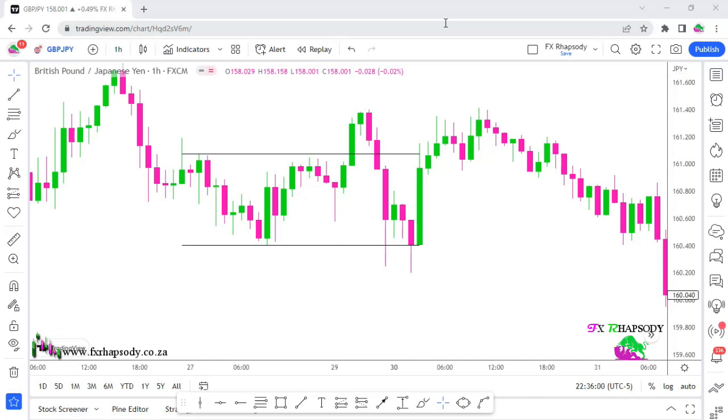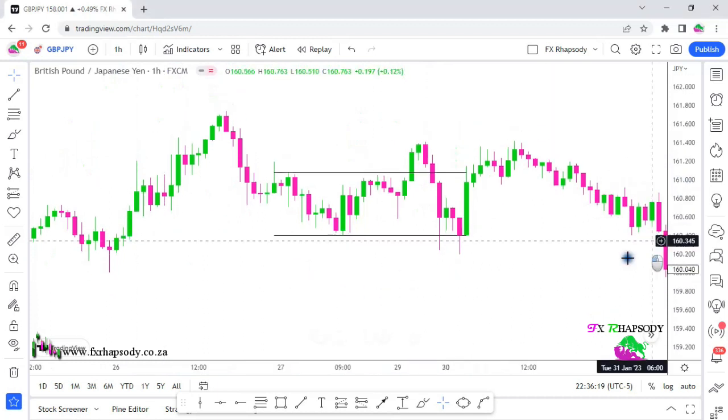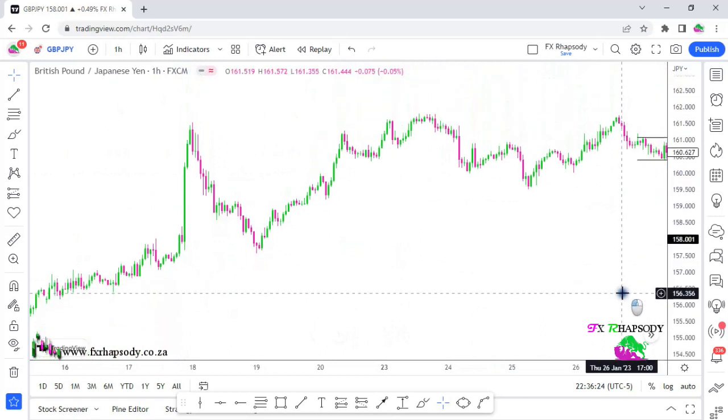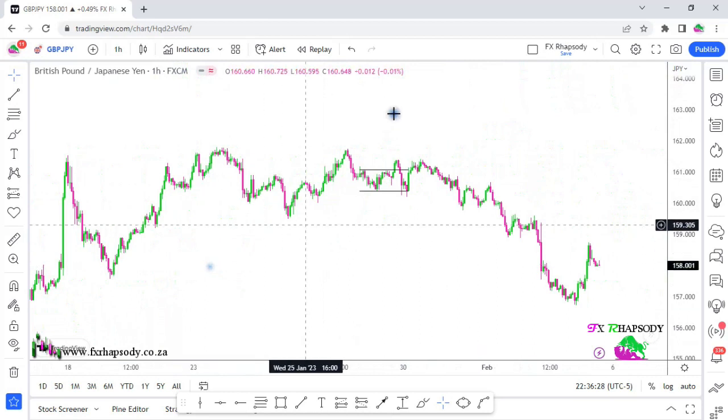Okay, so let us hit the charts. Like I said, we're looking at the British pound and Japanese yen, only 1 hour time frame. Last week we ended up with a little bit of area of consolidation here. I drew these two lines just to have a look at if there's any breakout of structure. As we can see, just zooming out a little bit, price has been consolidating the whole time and just moving up and down.